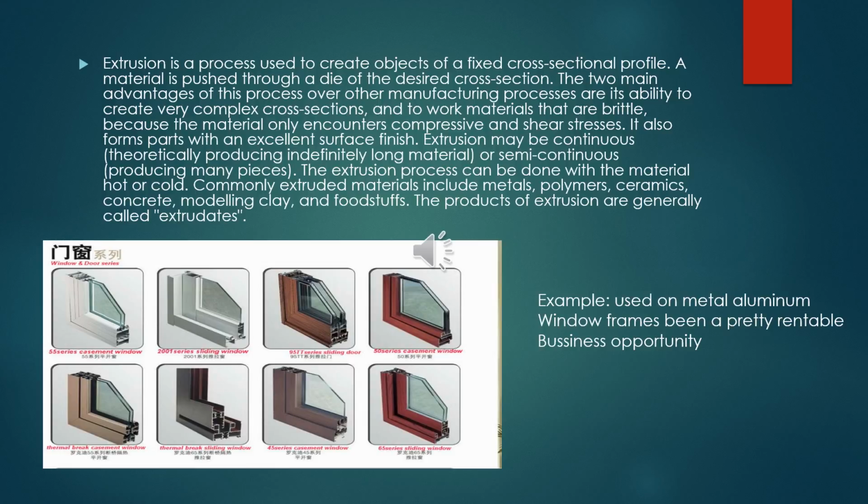Extrusion may be continuous, theoretically producing indefinitely long material, or semi-continuous, producing many pieces. The extrusion process can be done with the material hot or cold. Commonly extruded materials include metals, polymers, ceramics, concrete, modeling clay, and foodstuff. The products of extrusion are generally called extrudates. For example, it is used on aluminum window frames, being a pretty profitable business opportunity.